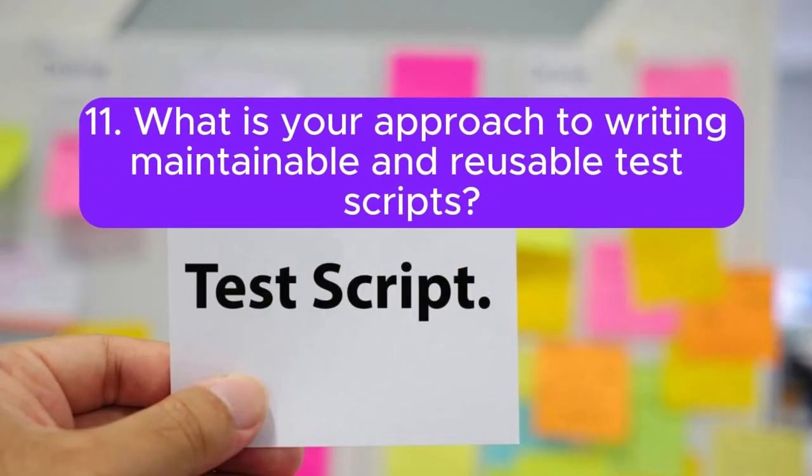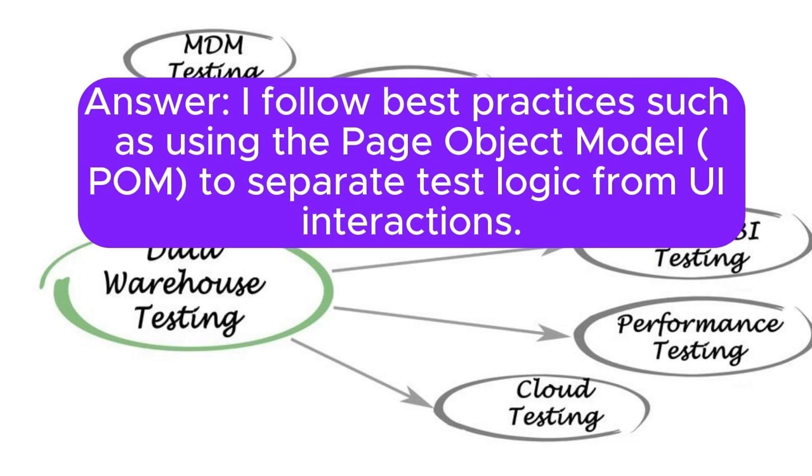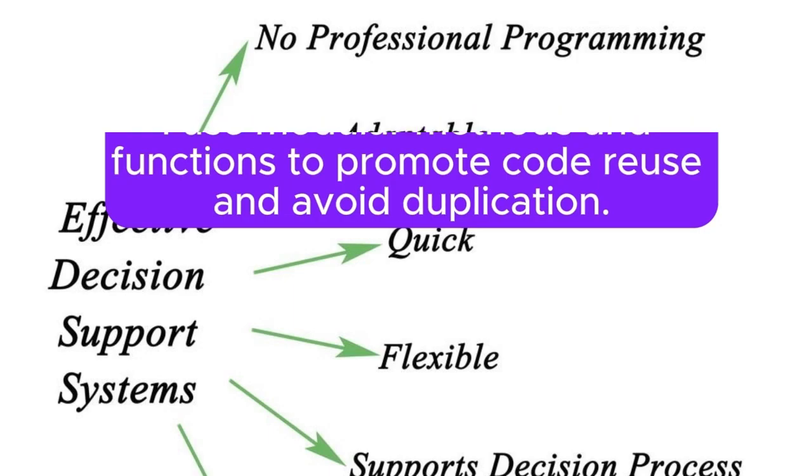11. What is your approach to writing maintainable and reusable test scripts? Answer: I follow best practices such as using the page object model (POM) to separate test logic from UI interactions. I use modular methods and functions to promote code reuse and avoid duplication.